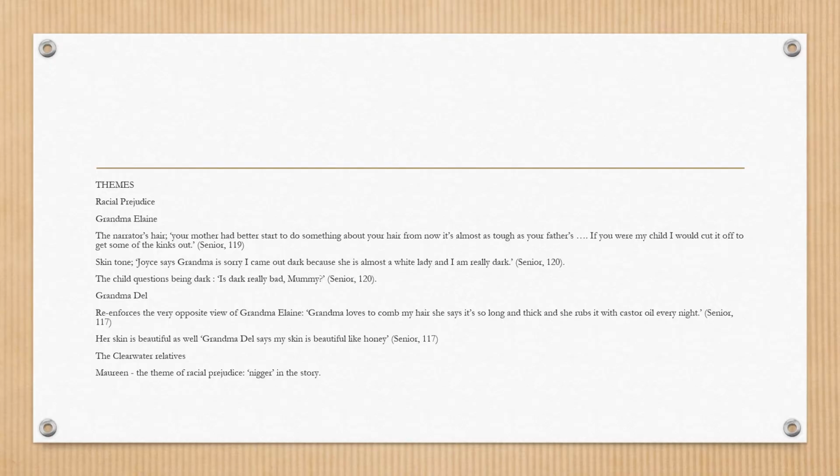Well, she rubs it with castor oil every night because she thinks that this kinky hair, this black hair, is good. And Grandma Dell also believes that the narrator's skin is beautiful because Grandma Dell says, "My skin is beautiful like honey." Now, despite this positive reinforcement that Grandma Dell brings to the table, there is still that clash between Grandma Elaine's idea of black not being good and Grandma Dell's idea that this is a beautiful girl she is looking at. She too, like Grandma Elaine, believes that being too dark and having too much kink in one's hair is a bad thing.